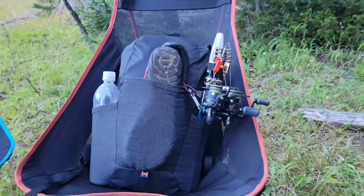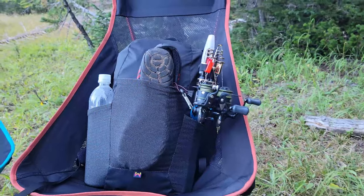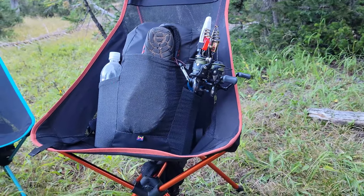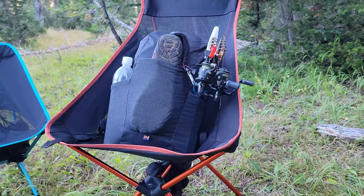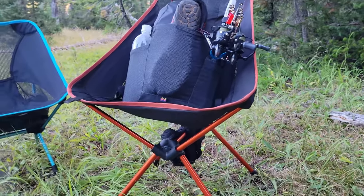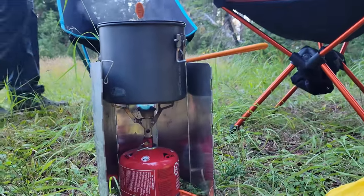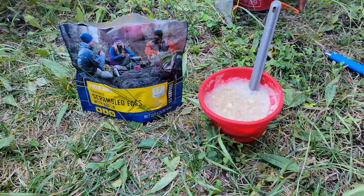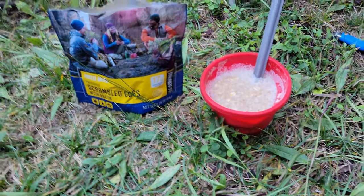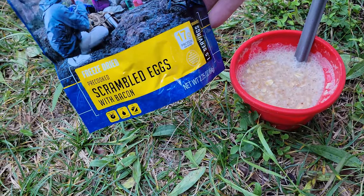The bag looks small, but boy, I got everything in there that I needed, so it worked out great. See how it feels when we get hiking around. Very hopeful for it. Right here we have full boil. On the menu this morning, we got cinnamon toast crunch oatmeal and scrambled eggs with bacon.